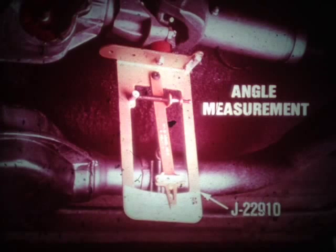A second difference involves angle measurements on the universal joints. As you know, inclinometer tool J22910 is used to take two readings at each end of the propeller shafts. Only positive angles are acceptable. Negative angles must be adjusted using shims.